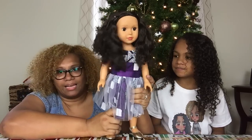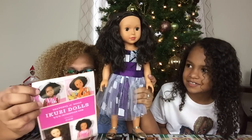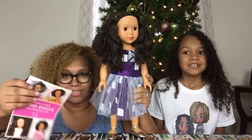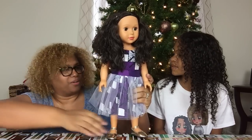But like I said, I really love the one that has my hair color. Not my hair color, my hair texture. It looks like my haircut and everything on this one. It's just that I have a different color.